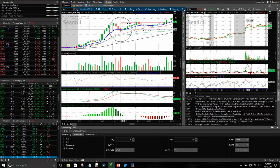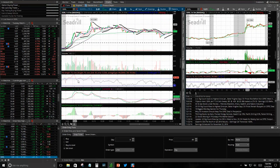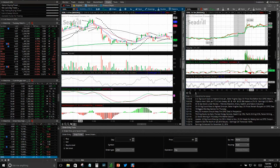And it hit the 9 EMA, and then it kind of gapped up again. And it just kind of went sideways the rest of the day, and it kind of gapped down. And you could have shorted this too if you wanted to at this point.